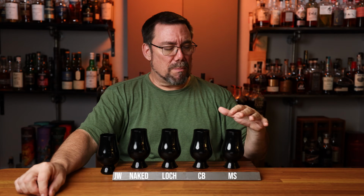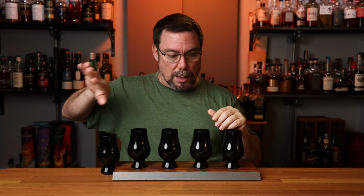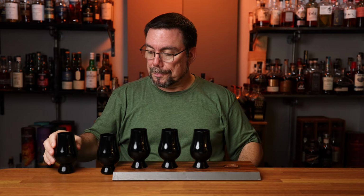Musty, malty, not a whole lot of flavor, not a whole lot of sweetness. This seems to fade away, fall into the background. Nothing sticks out. I would put that one in last place. I got them labeled on the bottom, so I guess it doesn't really necessarily matter if I mix them up anymore. So I'm gonna put my last place down on this side.